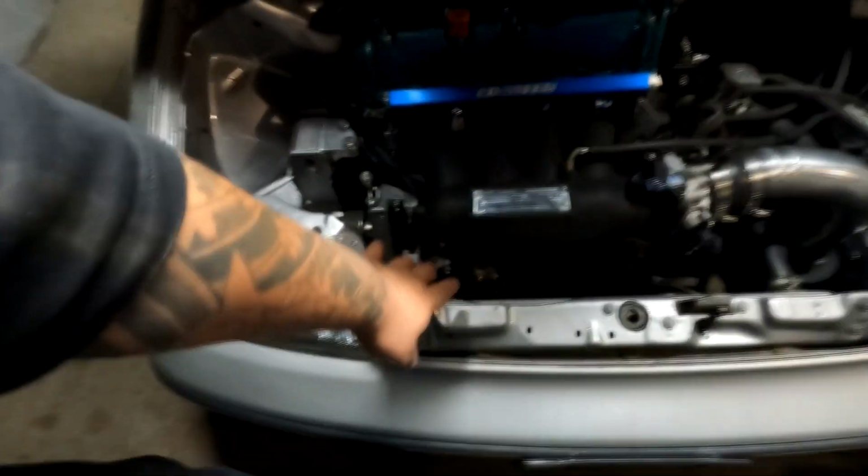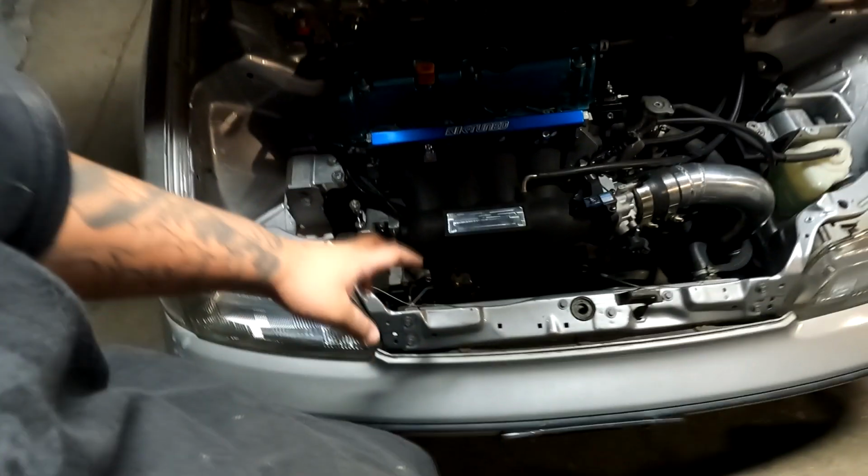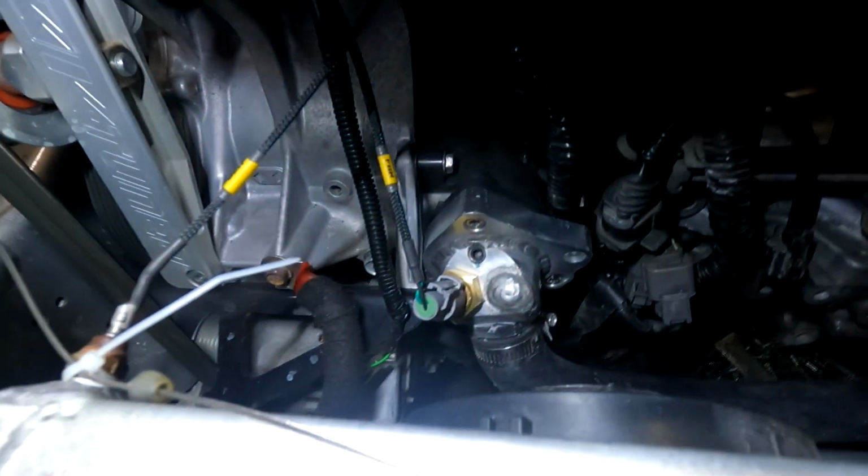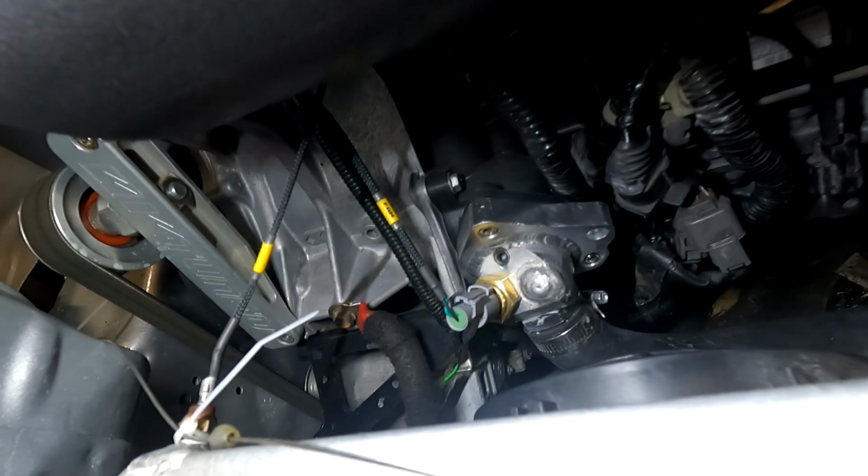The coolant's not leaking anymore at the billet housing. I had issues where it was leaking past the plug, so I had to take the thermostat off to weld it shut. This just kept leaking, the O-ring kept ripping, and I decided to just weld it shut since I'm not using that port anyways. So I had to take off the whole entire thing to weld it shut and then throw it back on the car. I rebled the system and then I took it for its drive.